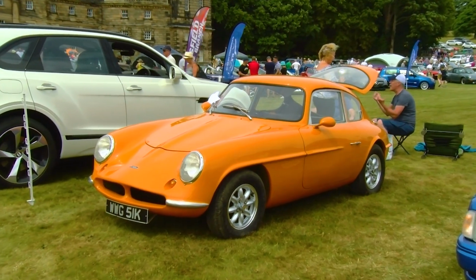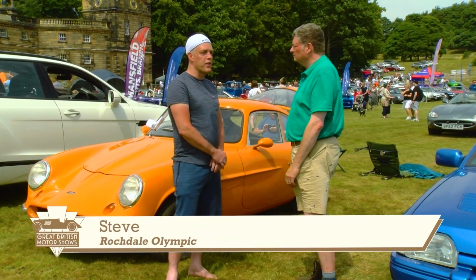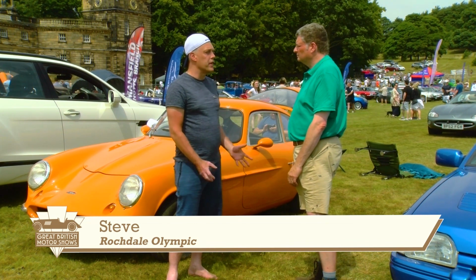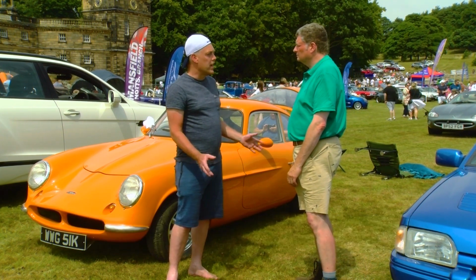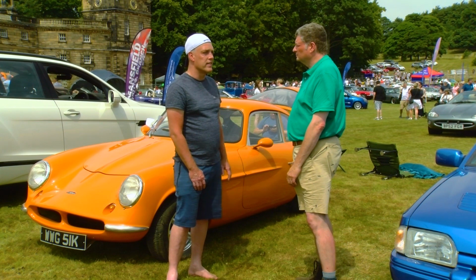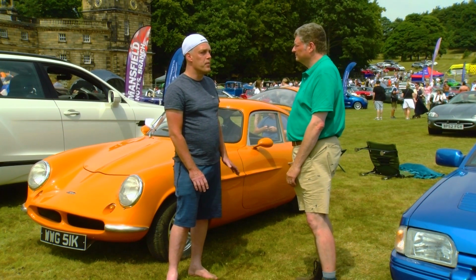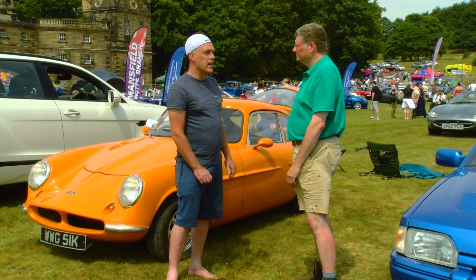I bought it back in 2007. I'm just looking through classic cars, just for something interesting to buy. I'm looking for a new car to use on a Sunday, just for shows and different things. And I came across this Olympic. I went to have a look at it.